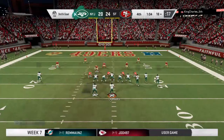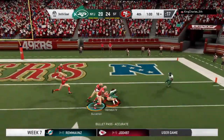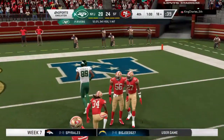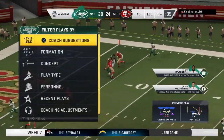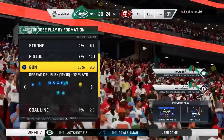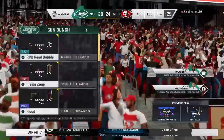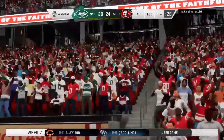Hey, here you go, 89. He'll look to throw. And that is incomplete. So this defense, they looked a little shaky to start the drive, but bottom line, they're a play away from finishing it off. They rocked them a little bit on this drive, didn't they? But as you and I both know, it's not how you start, it's how you finish. They have a chance to end it right here.